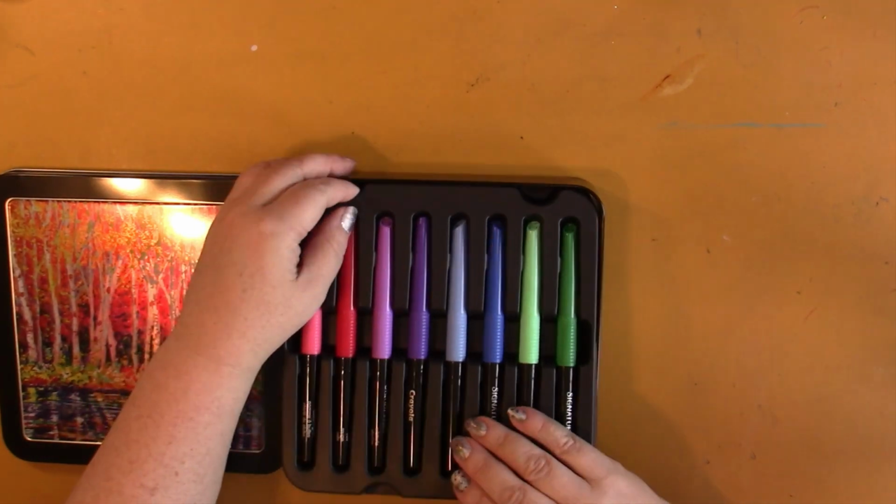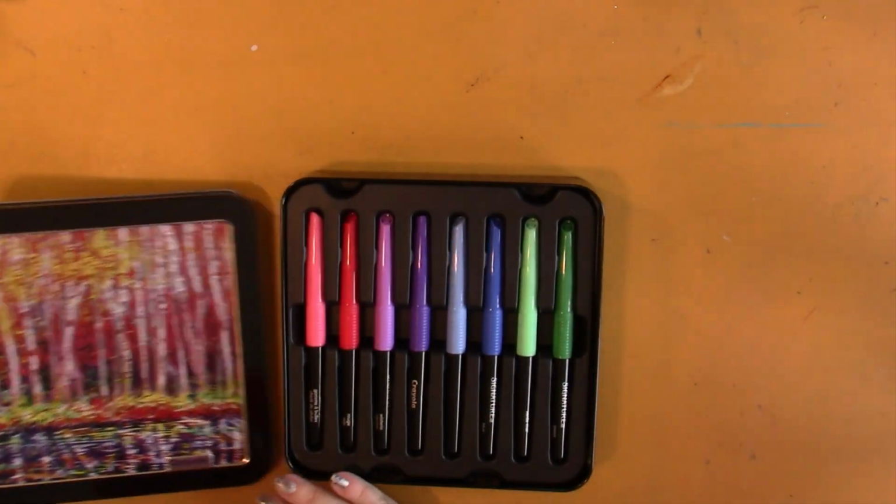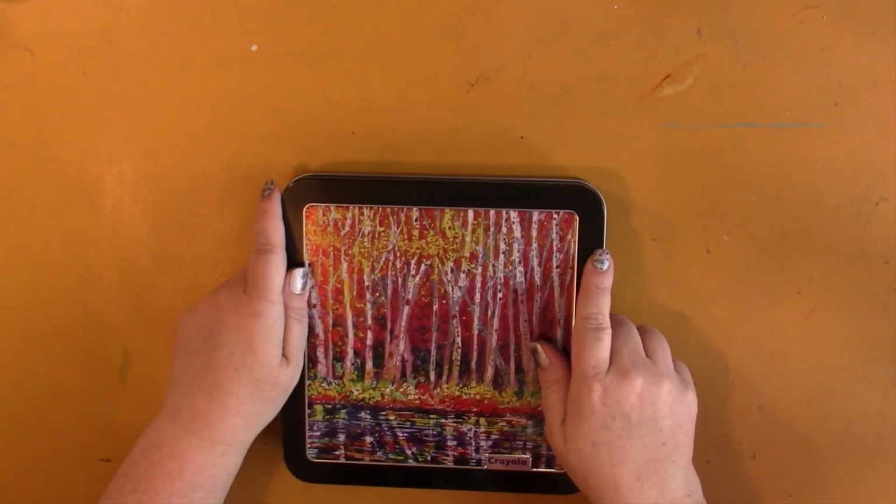So it'll be interesting. I've never blended permanent markers before. I never even thought of it. That's an interesting idea.